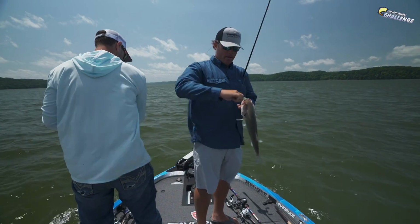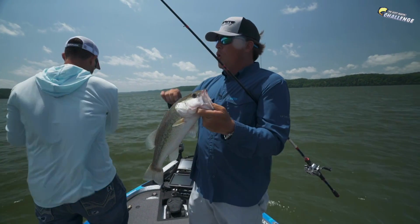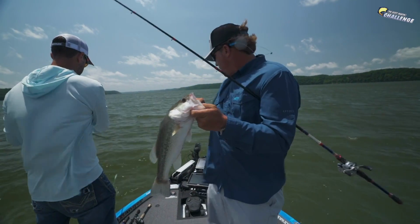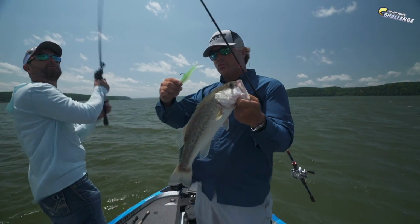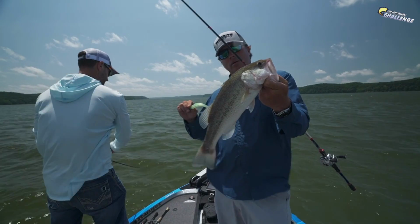We idled over the spot. Obviously, there was a bunch of fish there. You saw them, I saw them. We got over there on that side and threw across them, nothing. Moved up a little bit and came straight down current with a swim bait, and caught those white bass, got them fired up. Caught that nice bass there.